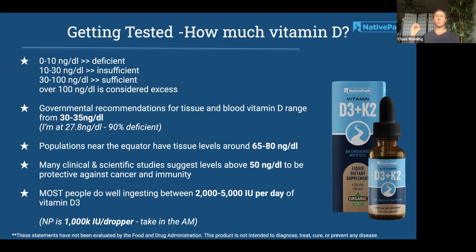Now, when it comes to how much you should take, I'm typically conservative here, but I can tell you most people will do very well ingesting between 2,000 and 5,000 IUs per day of vitamin D. Now, how do you know if you should take 2,000 or 5,000? If you get your vitamin D levels tested and you're deficient or insufficient, I would definitely be moving towards that 5,000 IUs of vitamin D per day until you test again, maybe a quarter later, and then see where you're at.